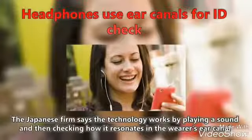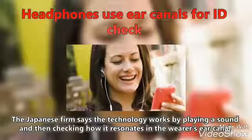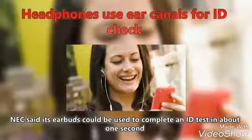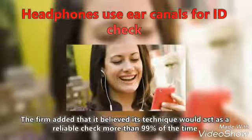The technology works by playing a sound and then checking how it resonates in the wearer's ear canal. This provides a biometric check that serves as an alternative to a fingerprint sensor or eye scanner. NEC said its earbuds could be used to complete an ID test in about 1 second. The firm added that it believed its technique would act as a reliable check more than 99% of the time.